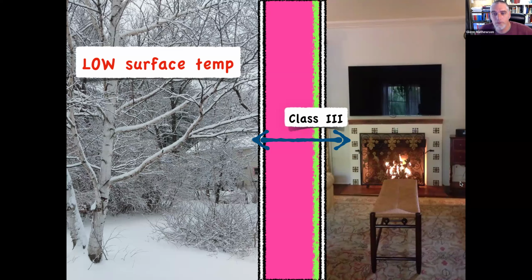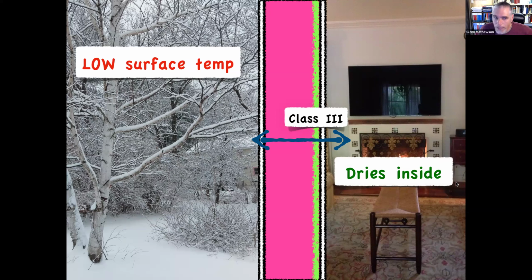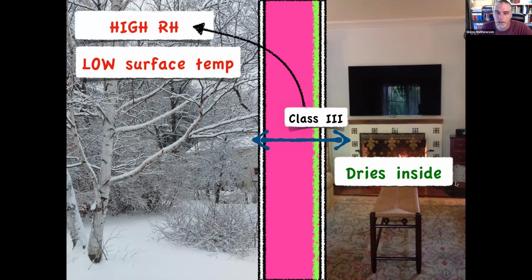So, all right, we went with the class 3 on the inside, like a paint, perhaps, right? We get rid of the paper, get rid of the poly. We're too worried about that condensation. We have to be able to dry. And so we have this class 3 that can dry to the inside. And like I said, now that means a higher relative humidity is coming into that assembly.